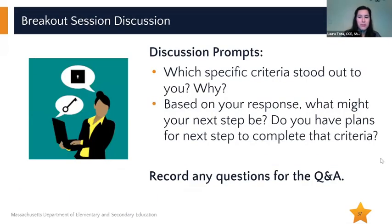Great. So we are going to provide about 10 minutes in your breakout spaces, and our invitation for you is first to start with introductions. You may find yourself in a space where you already know some of the folks in that breakout room with you. But in the likelihood that that's not the case, we ask if you could just start with introductions and share a little bit about where your process has been so far. And then what we'd like you to center your discussion on is what specific criteria is standing out to you right now, and what some of your early thinking might be around next steps to advance your work in the area of that criteria.